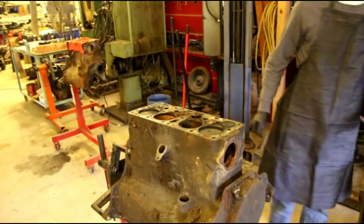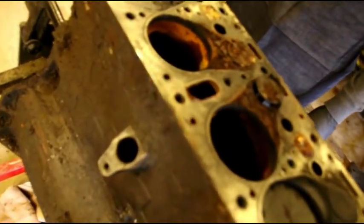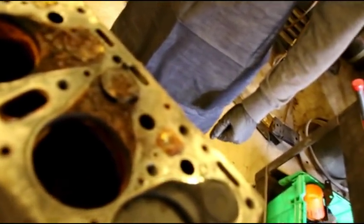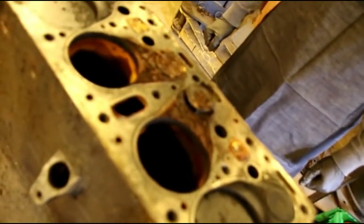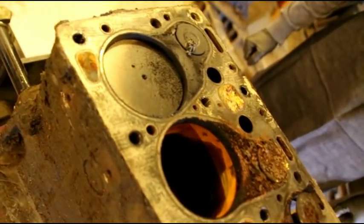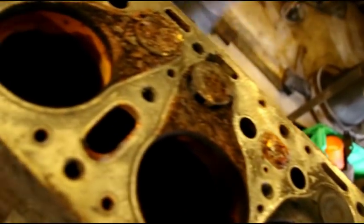Okay. Let me see those cylinders. I can see some rust from here. Number 3 looks a little rusty. Looks like we got some crustiness on 2 and 3. I don't know what's going on there. But that should not look like that. It should look clean like number 4 and number 1. So we had a head gasket problem, it appears.